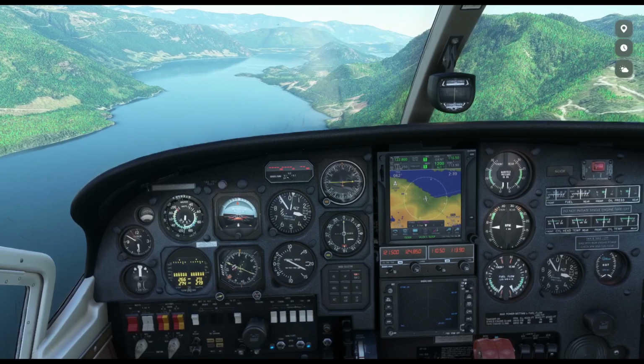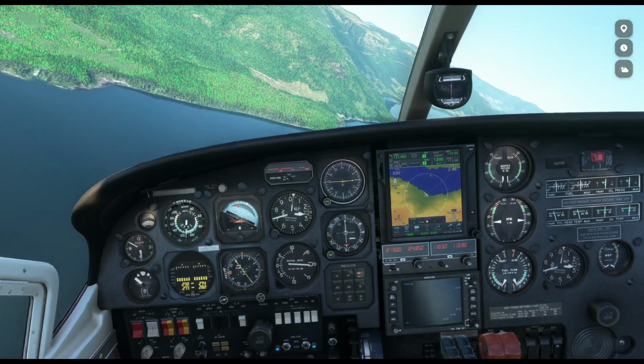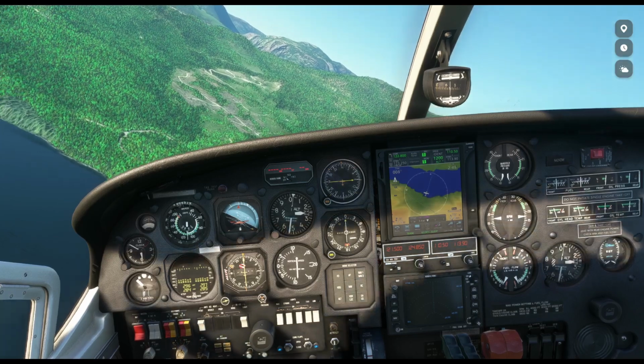And we're at 3,000 feet. I think we can turn around now. Props full forward. Power coming back in.